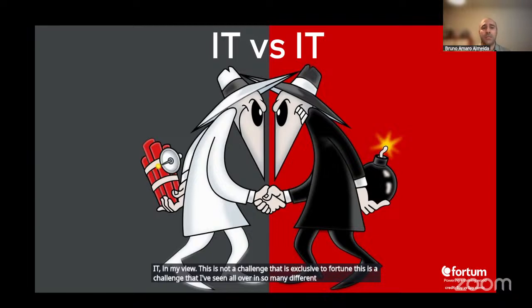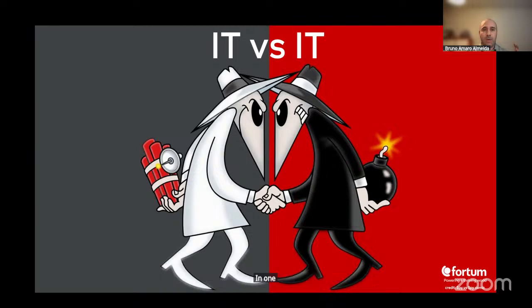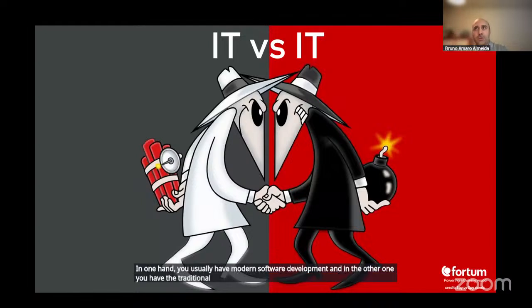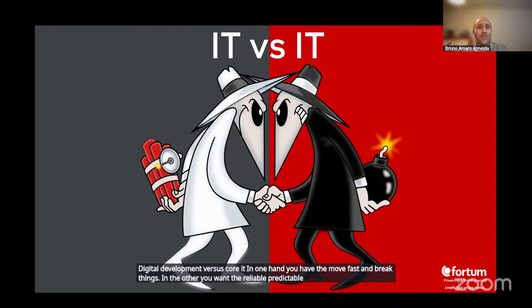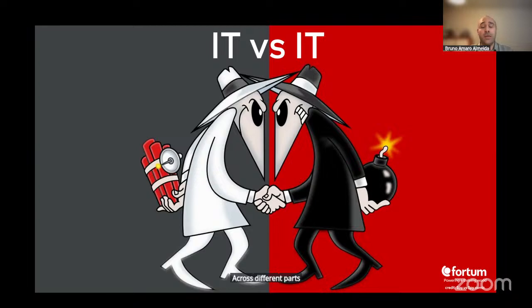Pretty much all the companies that I have worked with or interacted with suffer a little bit from this dilemma, which is the IT versus IT dilemma. On one hand, you usually have modern software development, and on the other, the traditional type of IT infrastructure: innovation versus central IT, CTO versus CIO, digital development versus core IT. On one hand, you have move fast and break things, and on the other, you want reliable, predictable, secure IT environments. I'm pretty sure this is very familiar to all of you, because all companies have a little bit of this duality across different parts of IT. And this was no exception for us, of course.